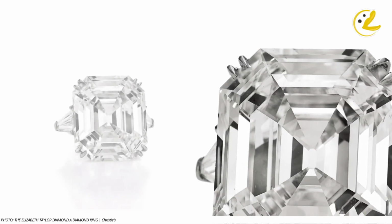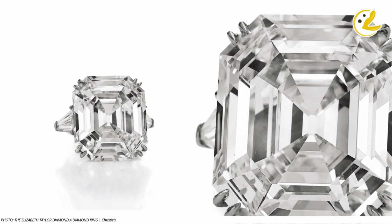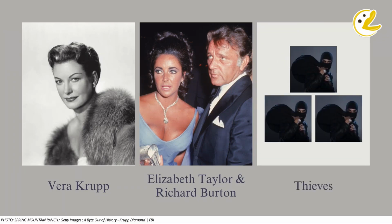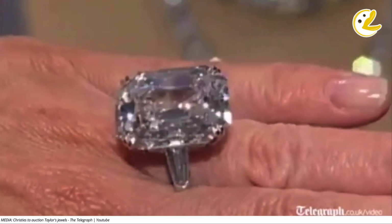The Krupp diamond, which was later renamed the Elizabeth Taylor diamond. Its hypnotic allure has enchanted a socialite, as well as Hollywood's biggest hit couple back in the day, and even thieves. But what was in this diamond that made it truly special, that it even made its owners wear the bauble almost on a daily basis?